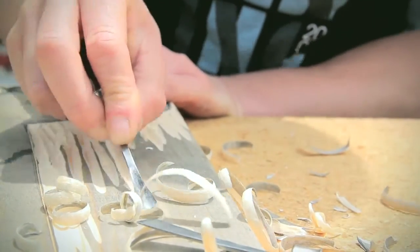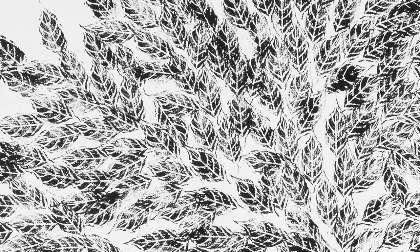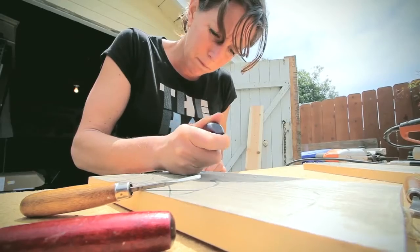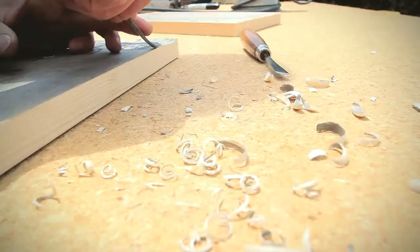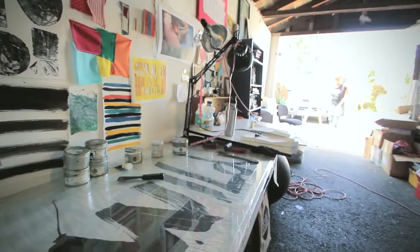The piece that I created is a woodcut of an American elm tree. This tree can be found in Central Park and lining the streets throughout each borough. I decided to work in black and white and to focus on the textures of each leaf.